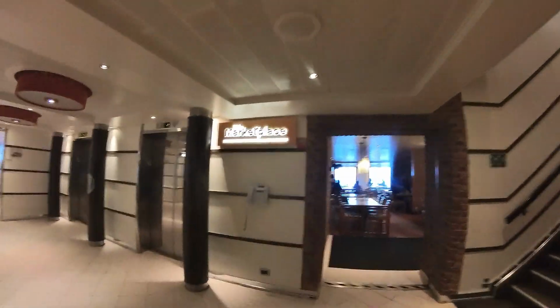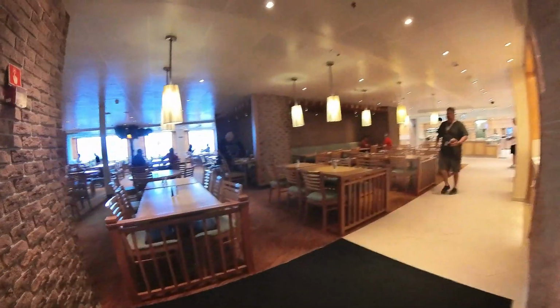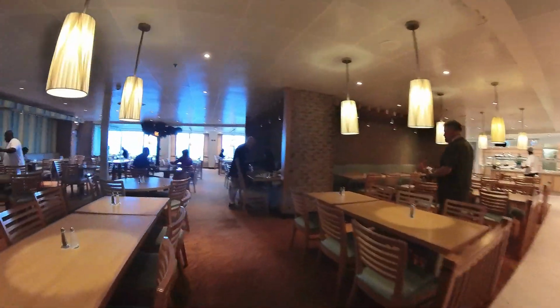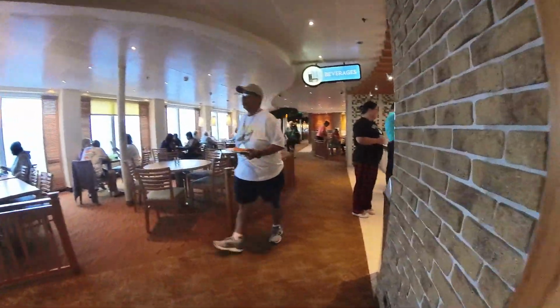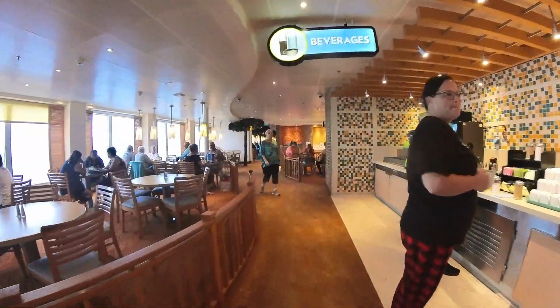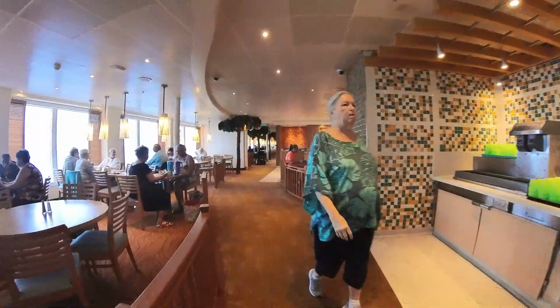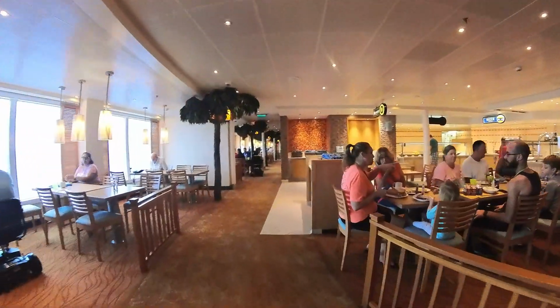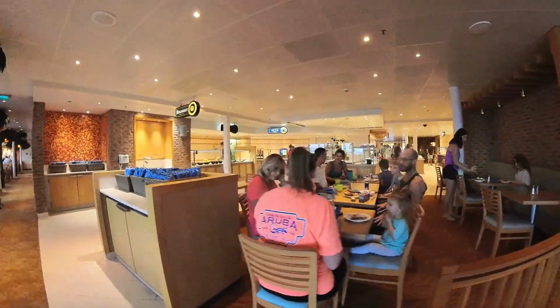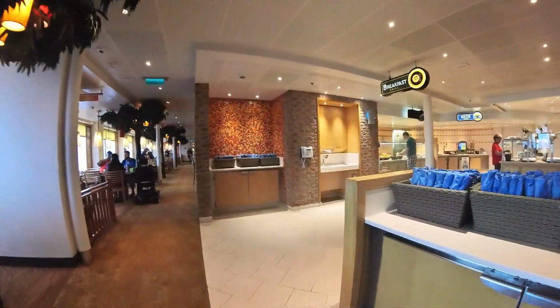Now we've made it up to Deck 10, and this is where most of the fun happens. But before we get to the fun, we'll take you through a quick walk through the Lido Marketplace, which is your buffet on the Carnival ships. Now in the morning for breakfast, you're going to have an omelet station, if you want those fresh eggs, rather than the eggs that are on the buffet. And in the afternoon and evening, they will have a deli there as well.